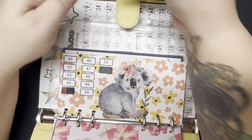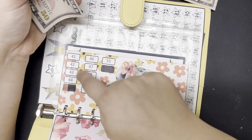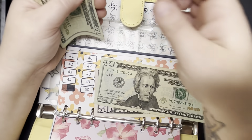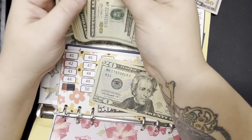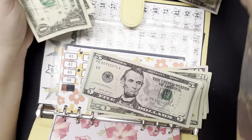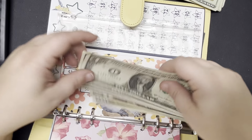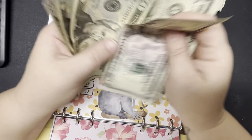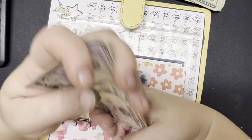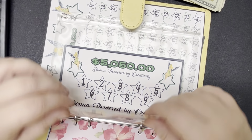So we're going to do the smallest denominations possible because we still have quite a bit to get into this envelope. So we're going to do a 50, 60, 70, 80, 90, 95, 96, 97. So that's how we're going to do it. And then we'll condense again if we need to later on. But I wanted to make this the smallest bills possible. So there we go. $97 going into this envelope.